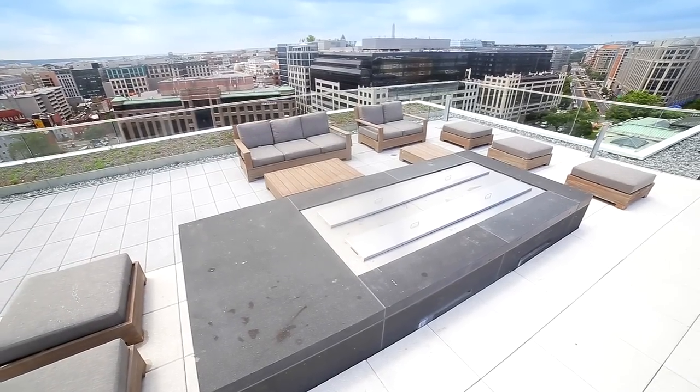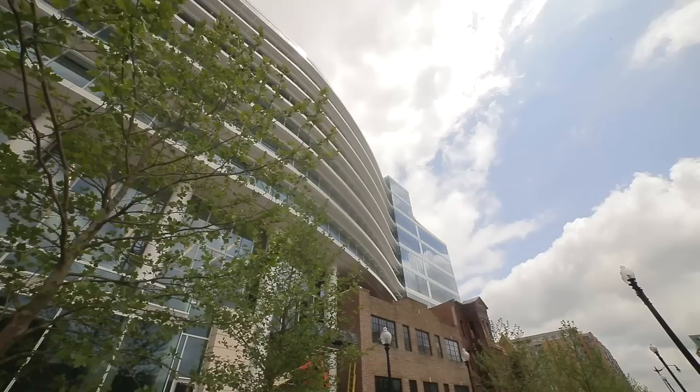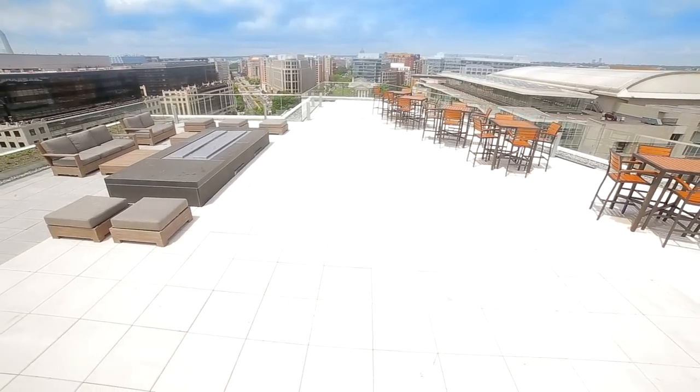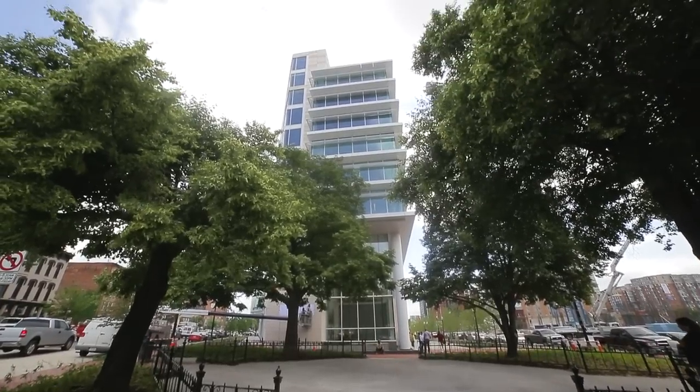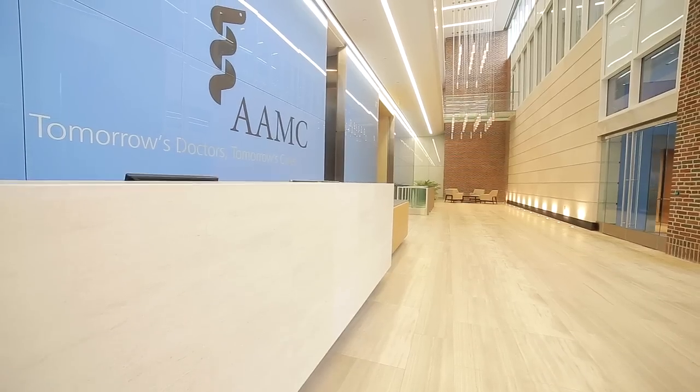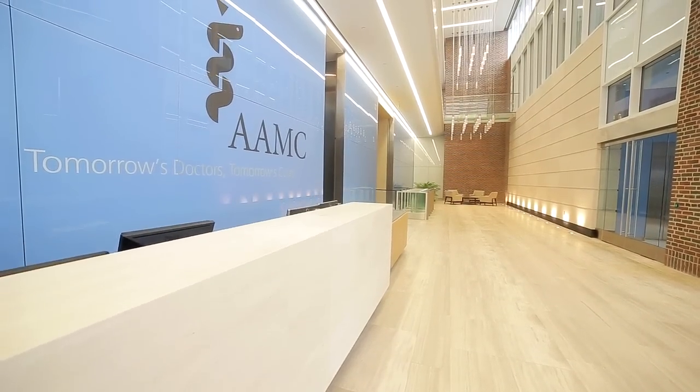Because it's on the top of the building, there's a stairway that connects it directly to the roof terrace. So you can imagine you can have events for your members where they meet, they have dinner, they go to the roof, or even at lunch, people will go through the line, they'll get food and they'll go up and sit on the terrace.